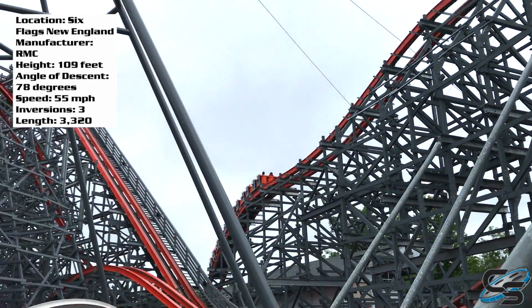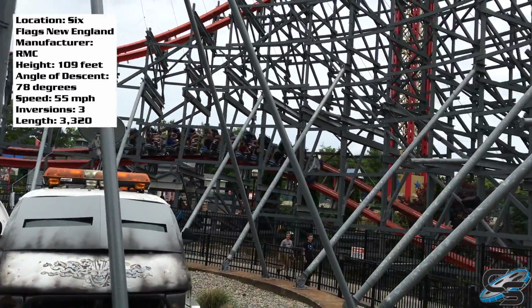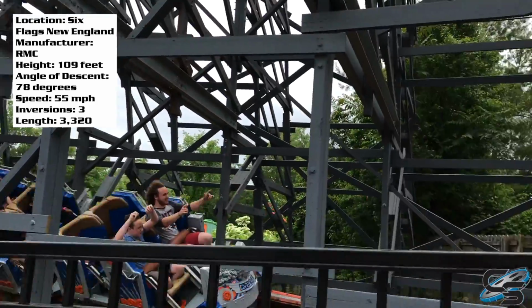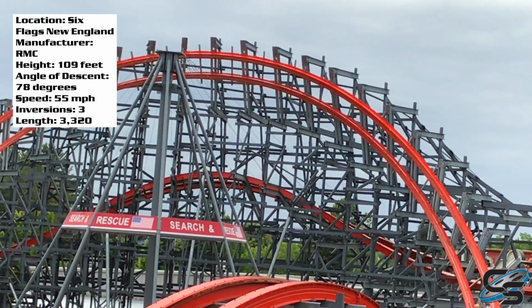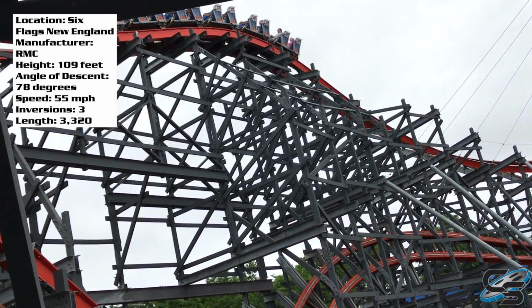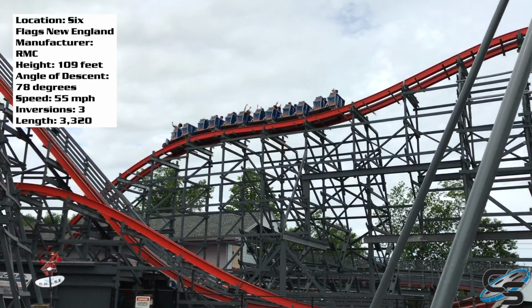It is one element right after another. RMC has done some incredible rides, and this is absolutely towards the top. It's not my favorite RMC, but man, it is up there. Like I said, top 10 worthy. So the last stat is that this does have a track length of 3,320 feet. And just in general, this is a long ride.